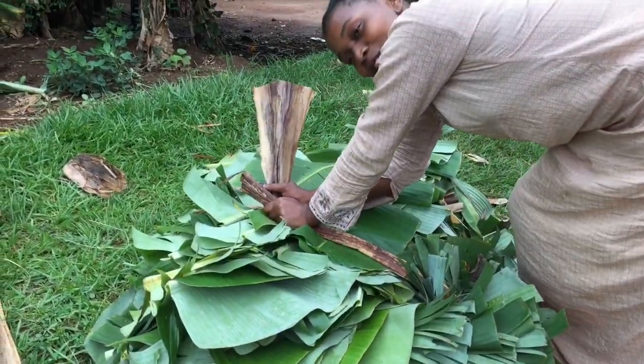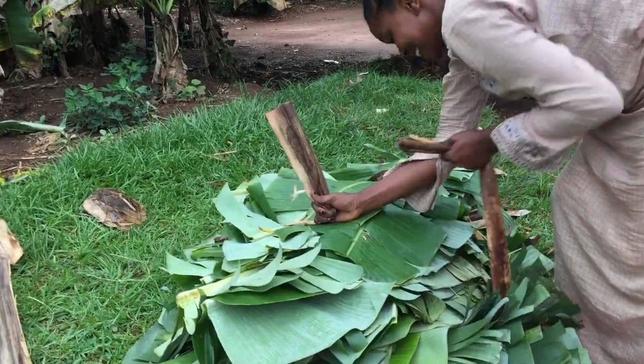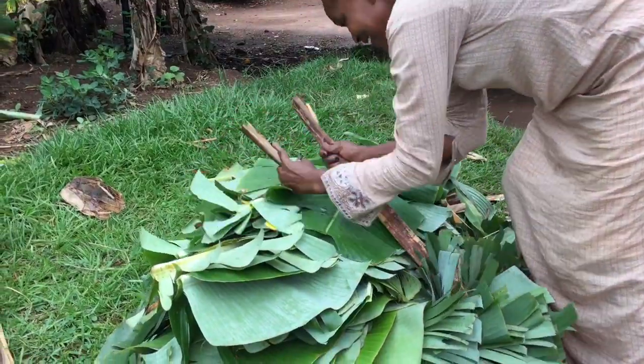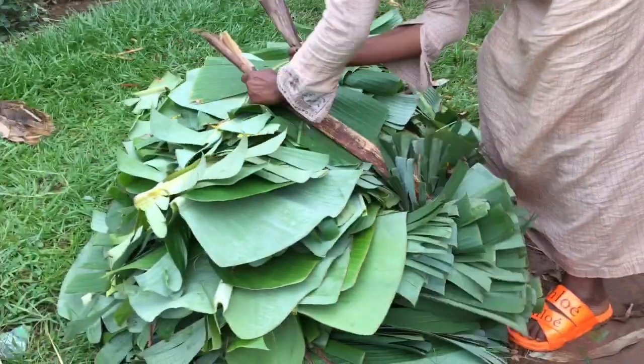As you can see right now, I'm tying them. They have to be very tight. Yeah, guys, I have really enjoyed, and I hope you have enjoyed.